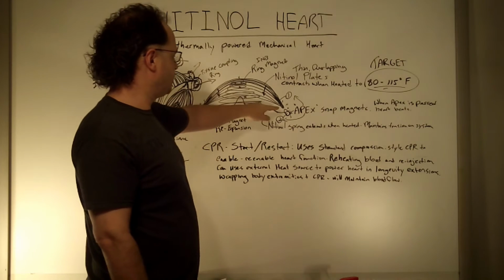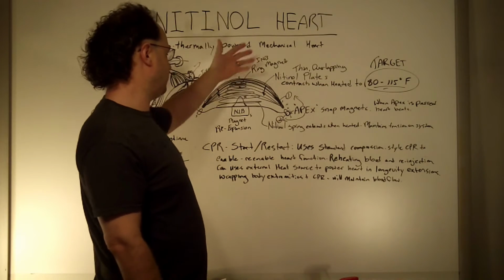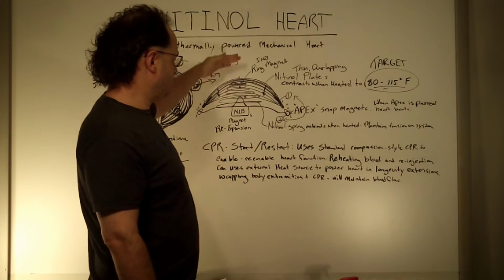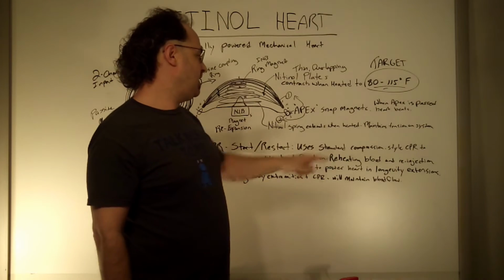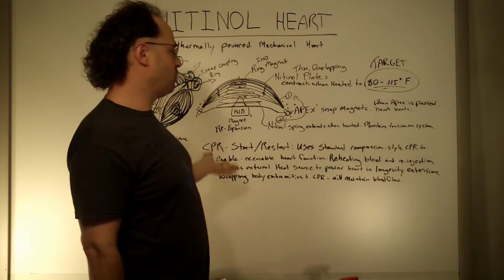And it's going to push it down, which is going to push it past this apex point. And remember, it's in hot water or hot liquid of some kind, immersed in it. And it should just start beating. It uses standard compression style CPR to enable and re-enable heart function. You could also reheat the blood.